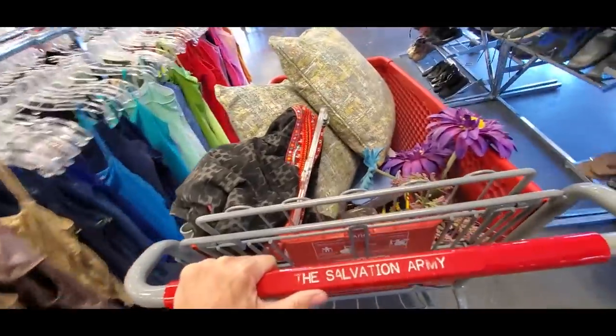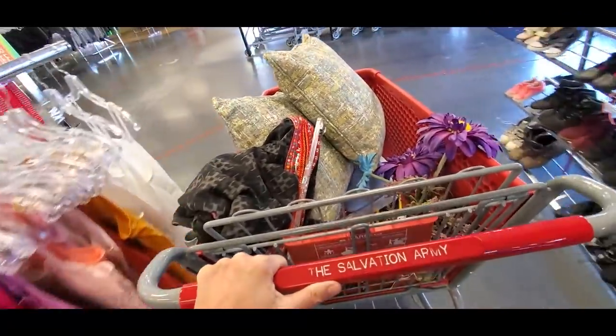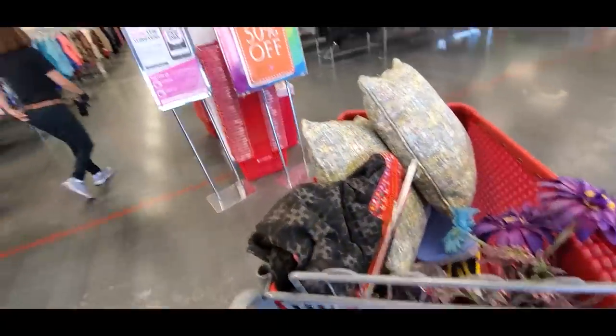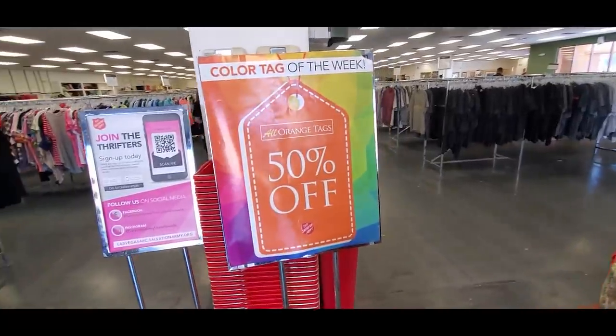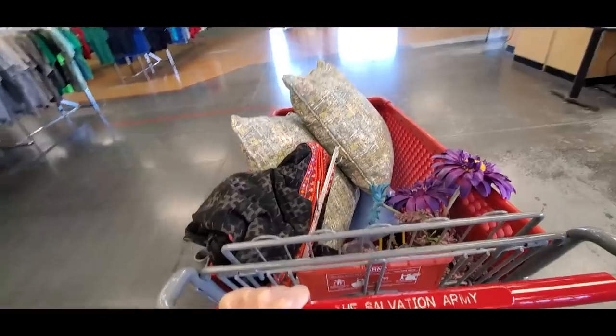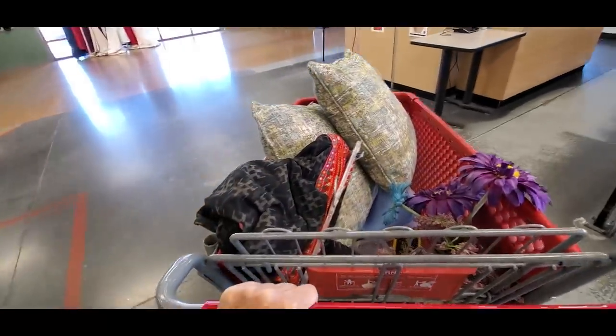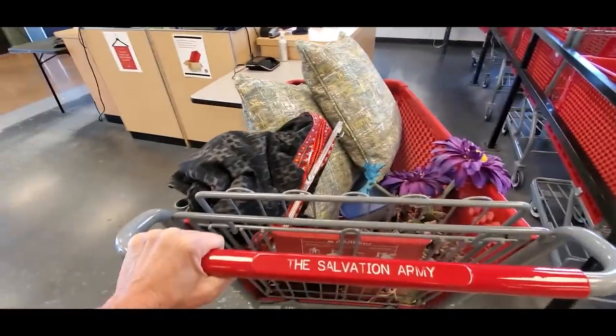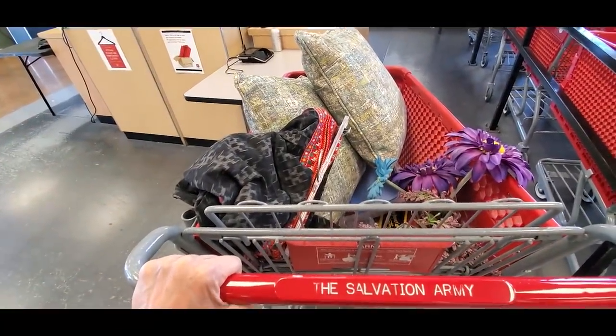Well, that's it. That's my little take for the day. And, oh, I didn't even notice what color tags I got. They were orange. They're 50% off. So let's hope there's some orange in there. But I am heading to go check out now and see if I can get all this stuff loaded in the car. Yep, I'm ready to go. All right, let's do it.